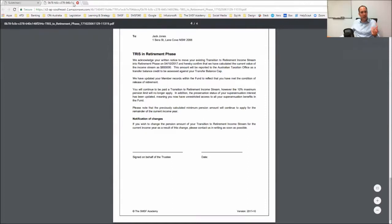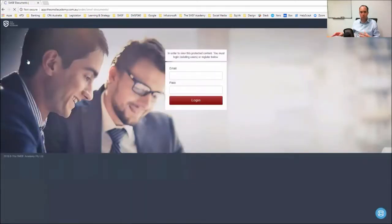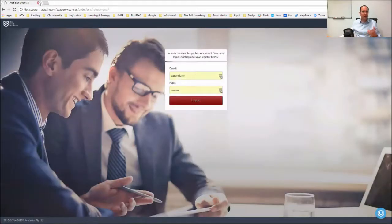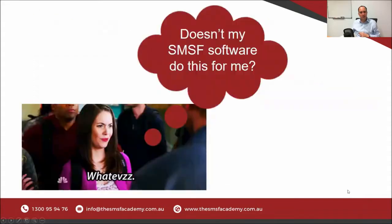So, like I said, we have a whole range of documents within our document suite that focus on pensions and really focus on the benefits of pension phase, and that we have, many of us will now have over 50% of our clients drawing income streams. So really understanding what you need to put in place and why is critically important.